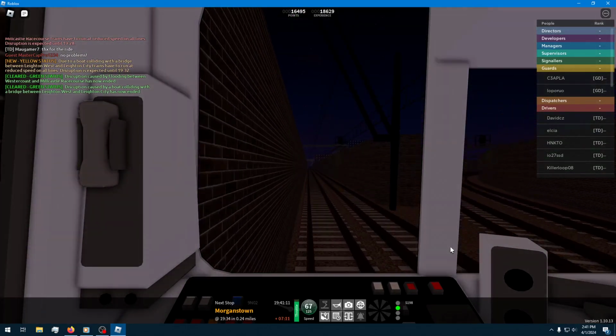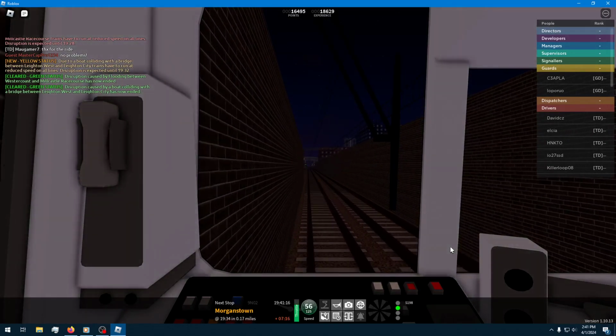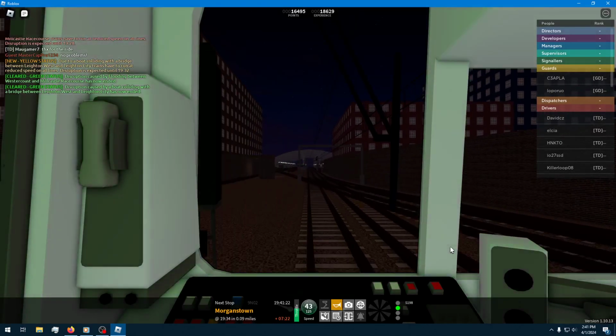Start slowing down because we're coming up into Morganstown. We will shortly be arriving at Morganstown. Please mind the gap between the train and the platform.